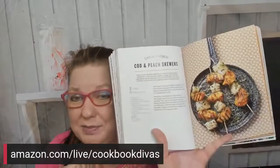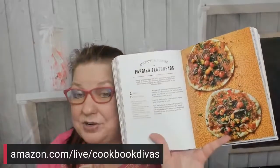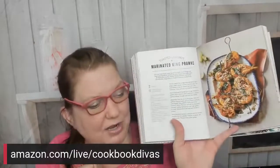Garlic and lemon cod and peach skewers. Harissa sardines. Paprika flatbreads with anchovy and tomato. Sumac and lemon mackerel. Garlic and lemon squid with chorizo. Imagine the parties you could throw with this cookbook. Oh my gosh. Toasted coconut marinated king prawns.